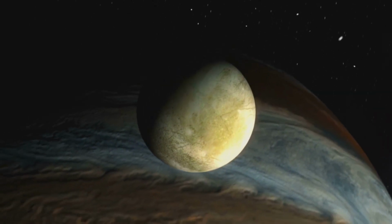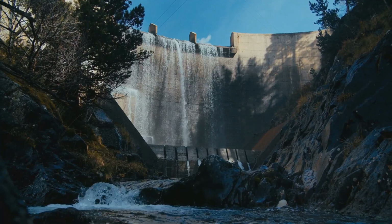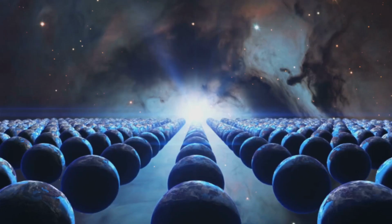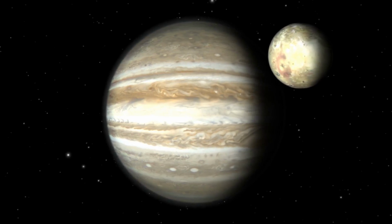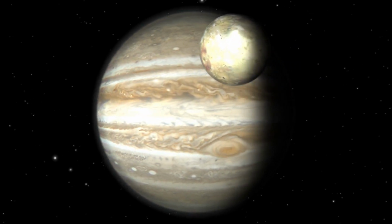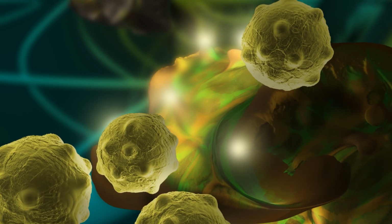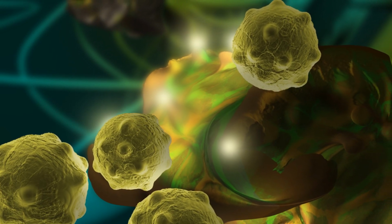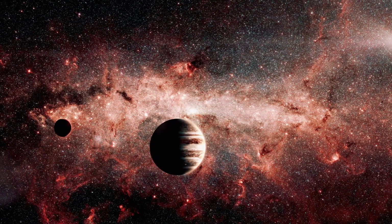Europa has all the essential ingredients for life as we know it. Liquid water, energy sources, organic chemistry. A stable environment that's lasted billions of years. If life exists anywhere beyond Earth, Europa is one of the most likely places to find it. It might not be intelligent life, but even a single-celled organism would be one of the greatest discoveries in human history because it would prove life isn't rare, it's cosmic.